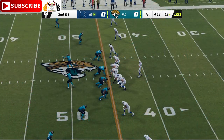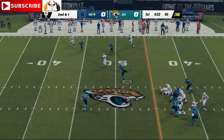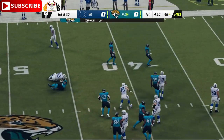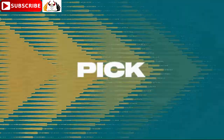Here's 2nd and a yard. Ryan. He rifles one that's intercepted. Picked up by Foyesade Oluokun. And they take over. They'll set up shop at the 46-yard line.